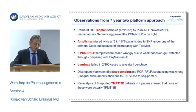And one of the nicest things, the TPMT star 3B. When I talked to Bill Evans, he said, I don't think it really exists. So I identified 6 papers which reported they found this TPMT star 3B, and I asked for the patient samples. In none of these cases was it TPMT star 3B. They were all genotyping errors. So I think there's something to say for having 2 platforms to do the genotyping.